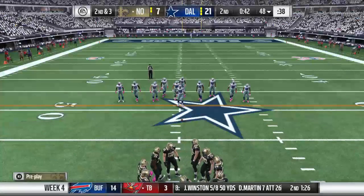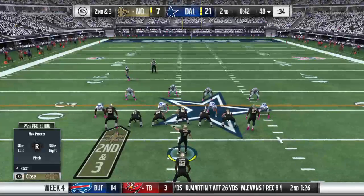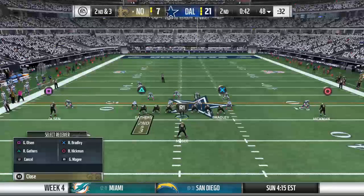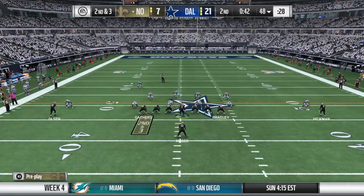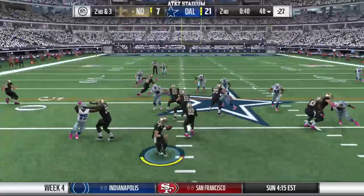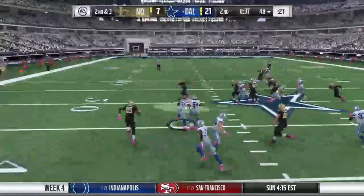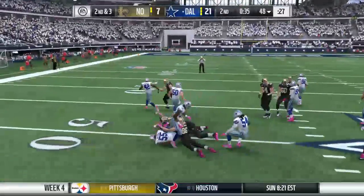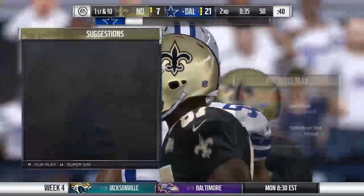Second down now after the pass completion. Here we go. Press in. Play action. Breeze. Now that'll be tipped and intercepted. A great read and it's picked off. And he'll get this one out to the 50 to the midfield stripe.